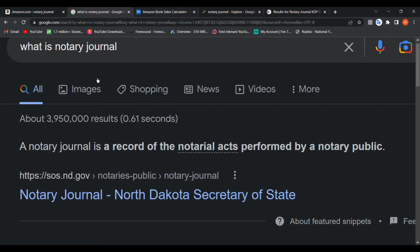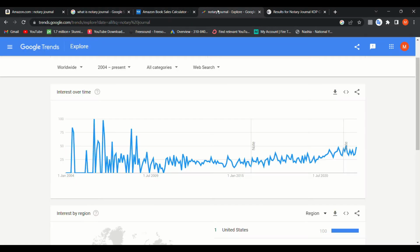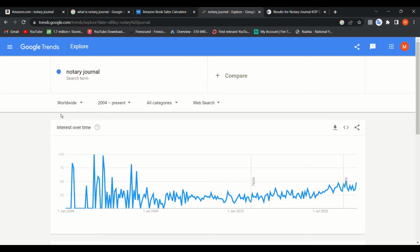If we go to Google Trends and we type notary journal, as you can see here, in the last 10 years it's quite steady. So it's evergreen, it's not seasonal for specific months of the year. It's steady and ever increasing, an evergreen niche. So it's quite easy to create its interior. So why not get a couple of sales every month, quite $100 every single month from this niche?